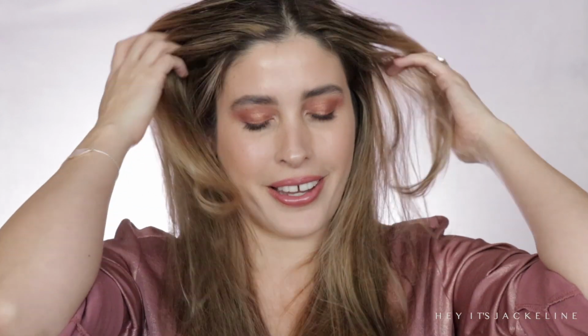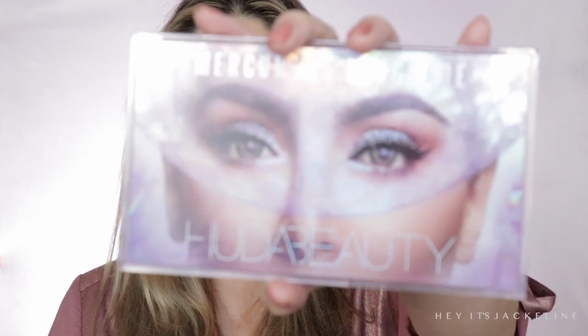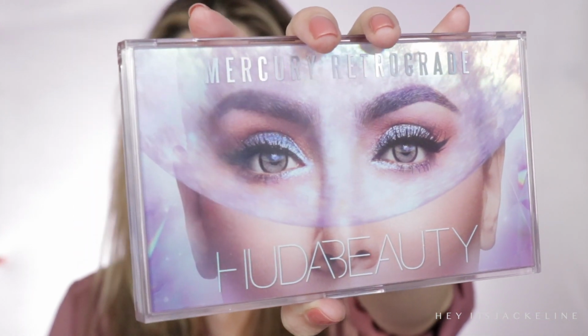Too excited. Okay, so another palette that has been beautiful. I mean, since I received it, I was like, I love my Pat McGrath, but I need to, you know, give use to my purchases. And Mercury Retrograde by Huda Beauty. Oh wow. This palette, really, such a great palette. I love Huda Beauty palettes. Overall, I have all of them. Even her mini obsession ones. I just love them so much. But this palette right here, wow.